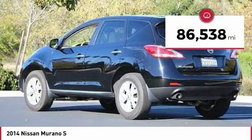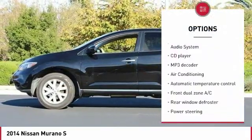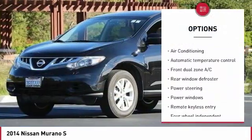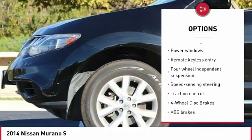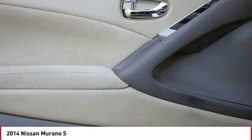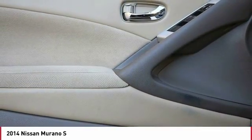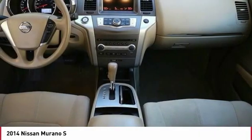Here are some of this vehicle's great options: traction control, dual airbags, air conditioning, power steering, 4-wheel disc brakes, center armrest, CD player, rear window defroster, power windows, electronic stability control. Searching for a dependable vehicle that looks great too? You found it, so stop in today.